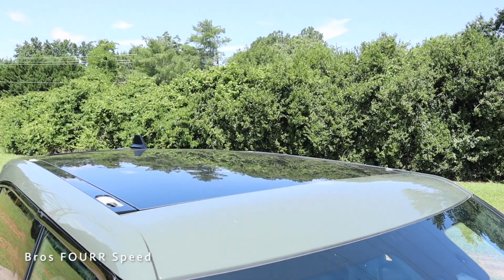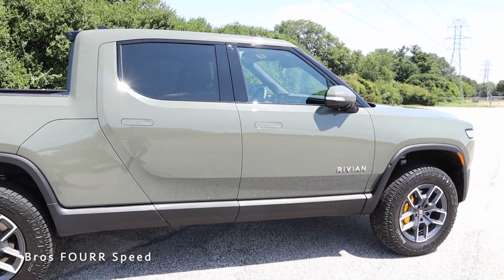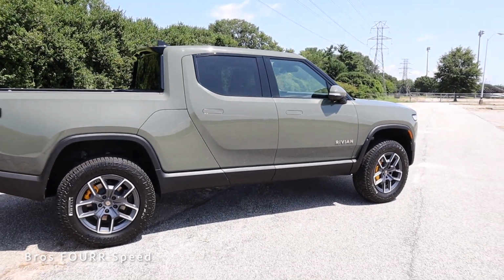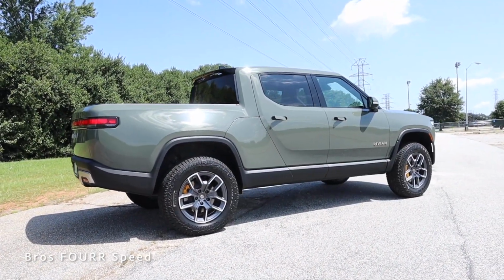And then up on the roof is the full moon roof. All of the window trim is blacked out. It gives it a great side design. Now, being the crew cab, obviously we have the full 4 doors with 1 bed size. I think it gives it a great design.